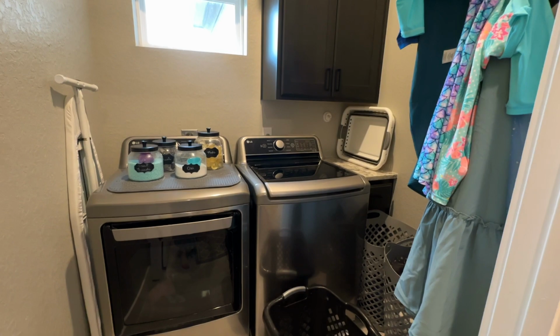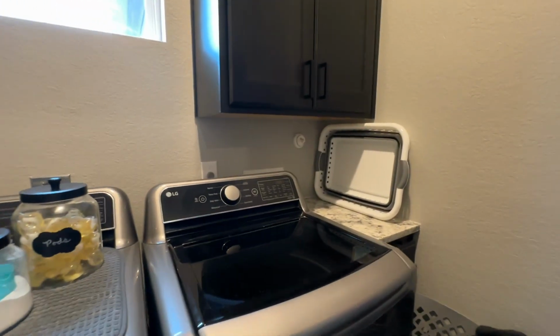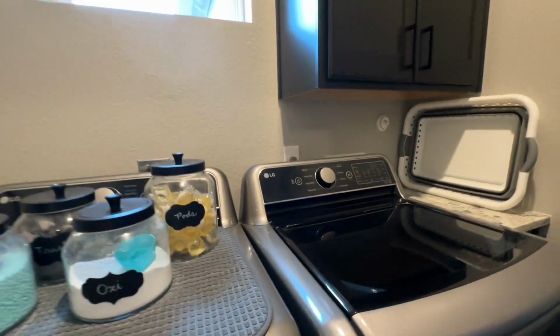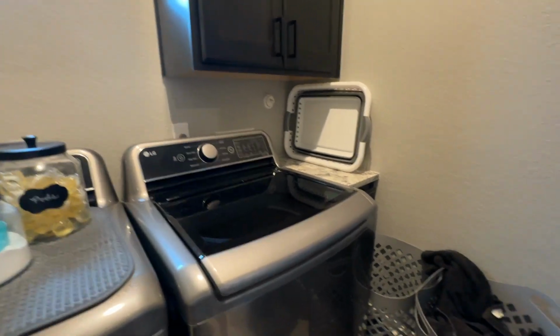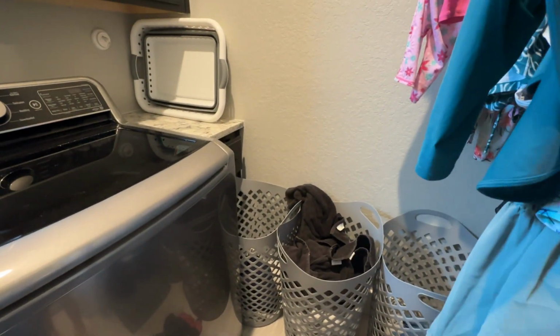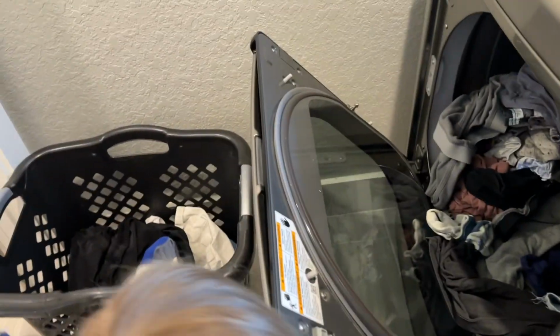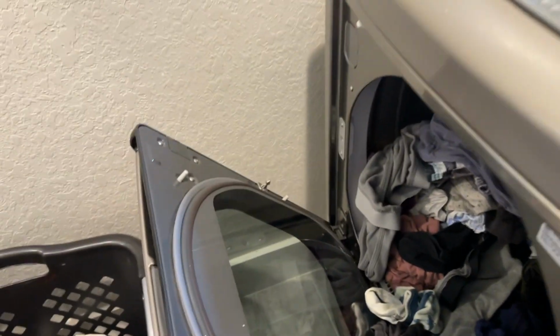All right, I am coming in here to do some laundry for the evening, just to help us not have a big pile of dirty clothes before Sunday. Sarah is gonna help me get these clothes into the basket.